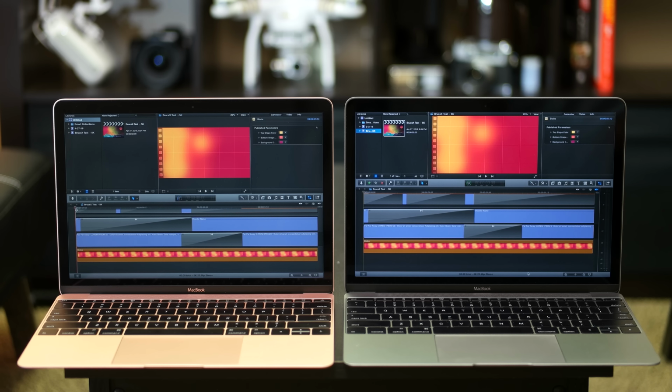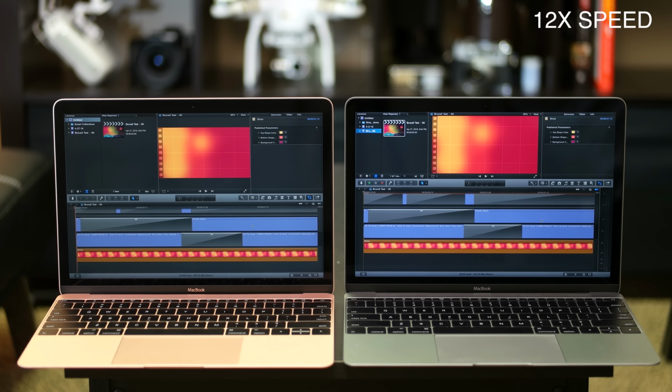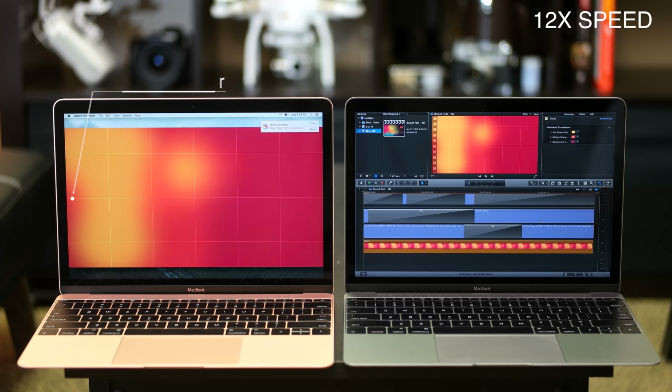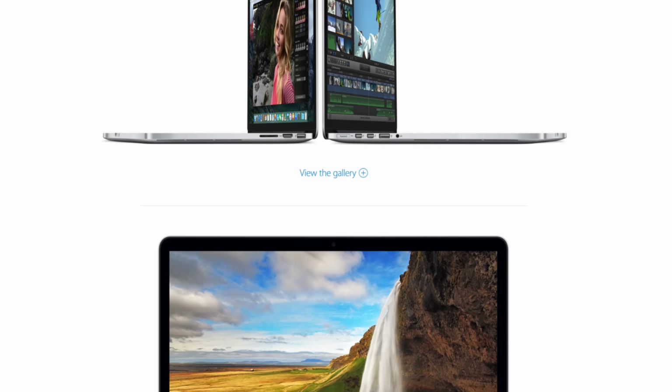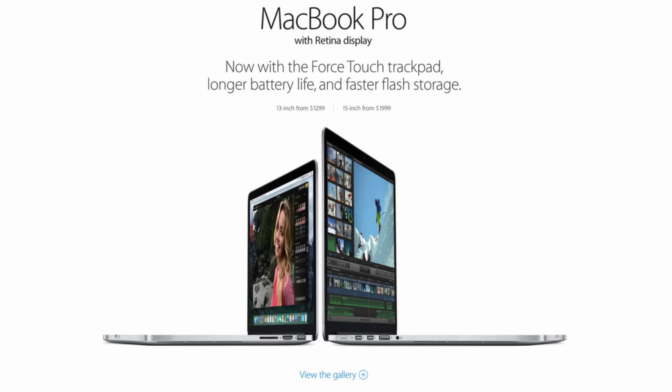Taking it one step further, we ran the Final Cut benchmark Bruce X, which pushed the machines to their limits in video editing. This is the one area we saw a major improvement, with an almost 300% faster speed with the latest 2016 Skylake MacBook. Even so, unless you really need an ultra-portable design, video editors will have a smoother experience on a MacBook Pro, which starts at the same price of $1299.